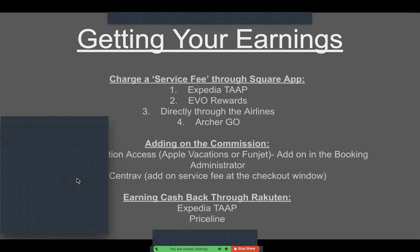If you have a client, let's say you're in the airport and someone missed their flight or they need a hotel, something, having the Square app is really great, especially if you're trying to do an instant commission sale. We only use Square app for instant commission, just as a disclaimer. We're not using it to pay for something in full through one of our vendors. All right, so let's continue.